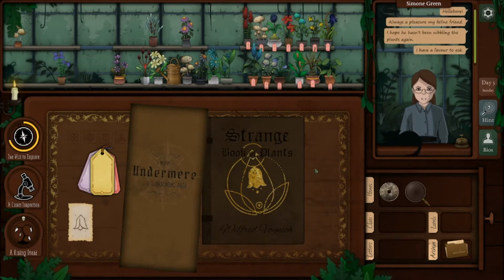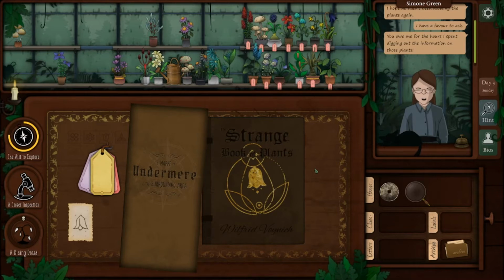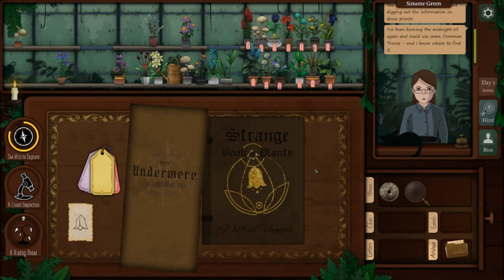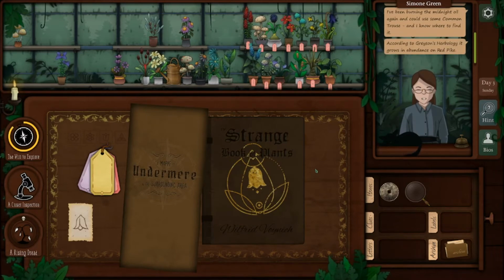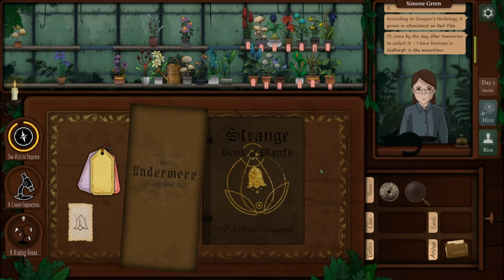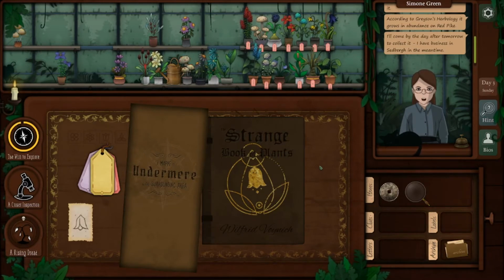I have a favor to ask. You owe me for the hours I spent digging out the information on those plants. I've been burning the midnight oil again and could use some common trouse, and I know where to find it. According to Grayson's herbology, it grows in abundance on Red Pike. I'll come by the day after tomorrow and collect it. I have business in Seizargh in the meantime.